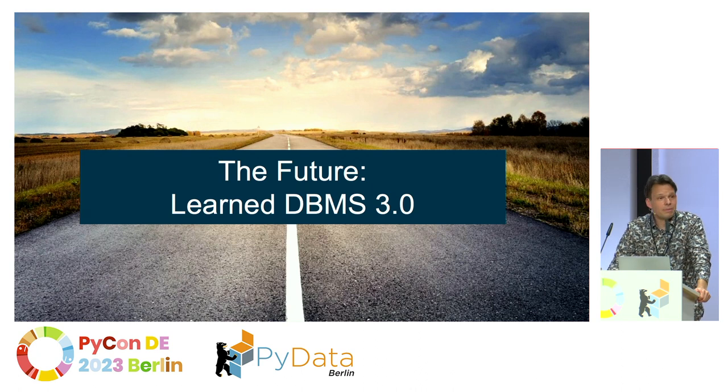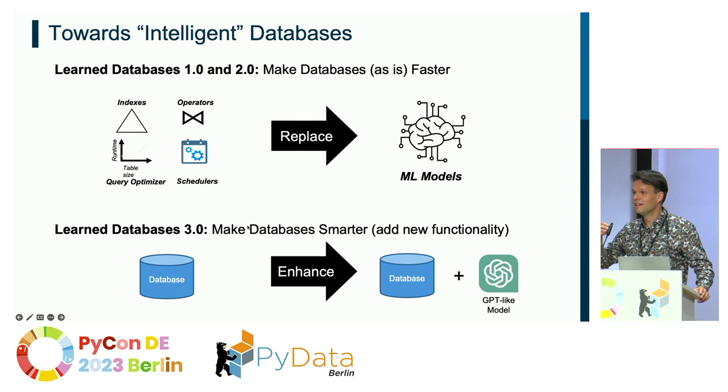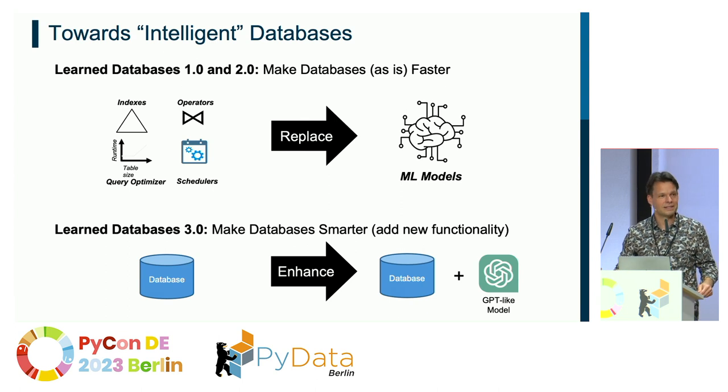So what does learned databases 3.0 actually mean? Or for me, what does it mean? This is a term that I'm using personally. In learned databases 1.0 and 2.0, the main goal of using machine learning models to replace classical database components was to make databases faster, or make them reliably fast. With learned databases 3.0, we not just want to take the database as it is and make it faster, but we want to make enhanced databases, make them smarter by using machine learning as an inherent building block of databases to add new functionality. So not just run SQL queries over tables, but do many more things.